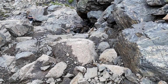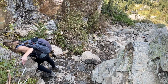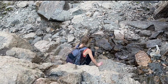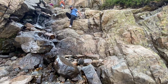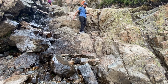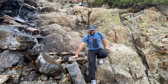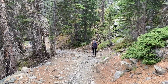And this is where it gets really dicey. Easy peasy. Way easier than I thought it would be.